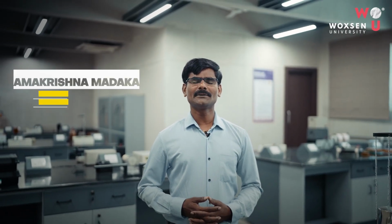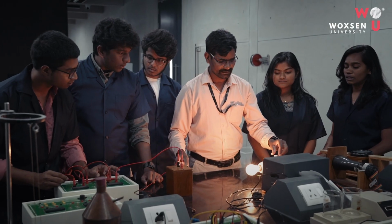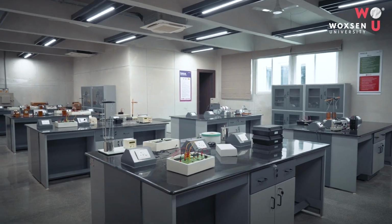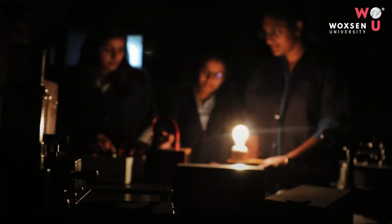Hands-on training for undergraduate students offers numerous advantages that contribute to students' overall learning and skill development. Here are a few of the key points. Hands-on training allows students to apply theoretical knowledge in real-world scenarios. It bridges the gap between classroom learning and practical implementation, enhancing their understanding of concepts and fostering critical thinking skills.